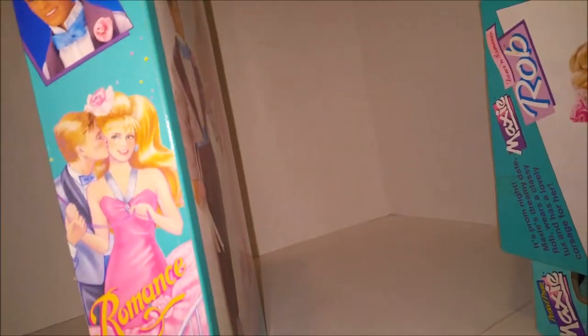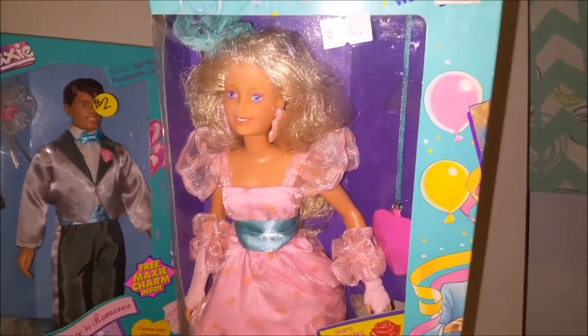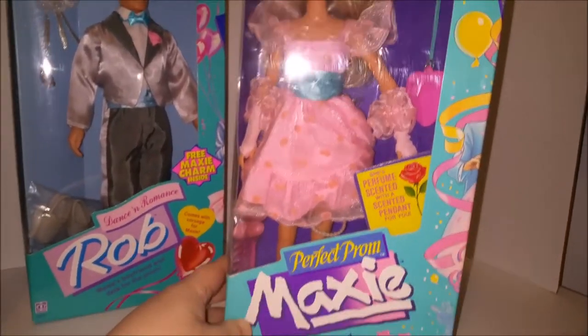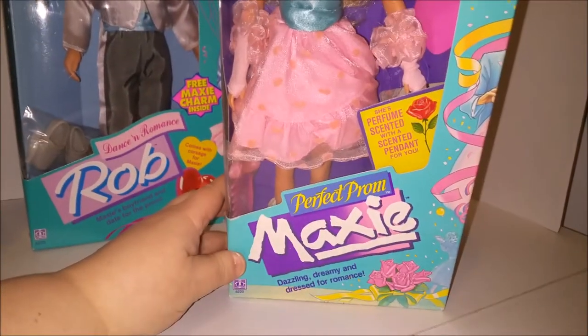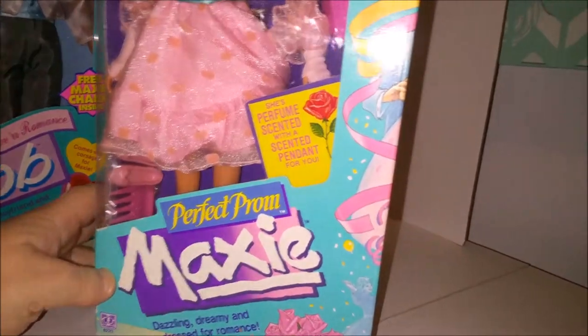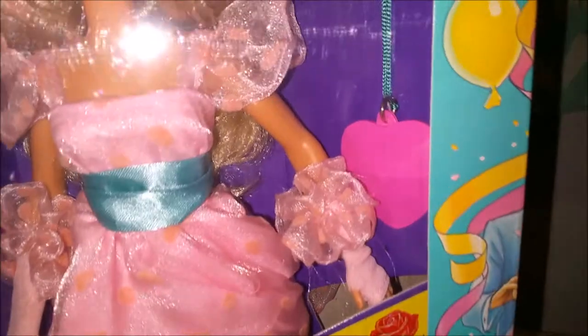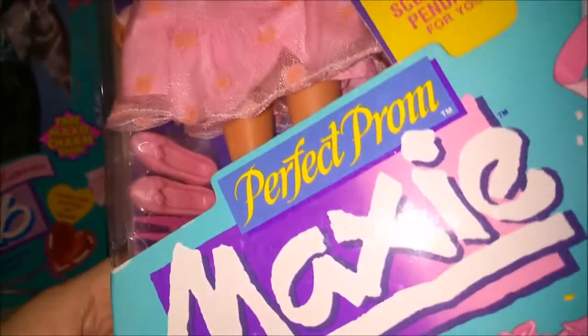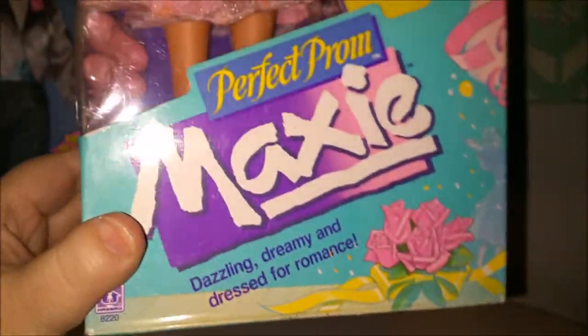And this is from 1989. This is Perfect Prom Maxie. So this is a different set because this is Dance and Romance. So that must have been like a winter formal or something where this is like the prom. And it says she's perfume scented with a scented pendant for you. And there's the pendant there. It's pink. I like when dolls have something for you too. There's her shoes in there and you can see she's got a comb.